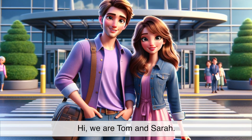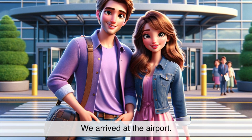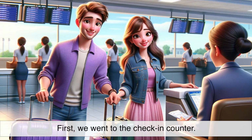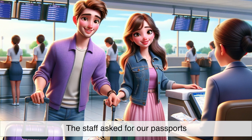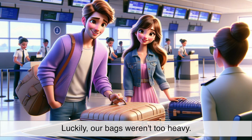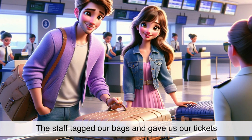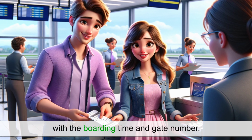Hi, we are Tom and Sarah. Today, my wife and I are going to France. We arrived at the airport. First, we went to the check-in counter. The staff asked for our passports and told us to put our bags on the conveyor belt. Luckily, our bags weren't too heavy. The staff tagged our bags and gave us our tickets with the boarding time and gate number.